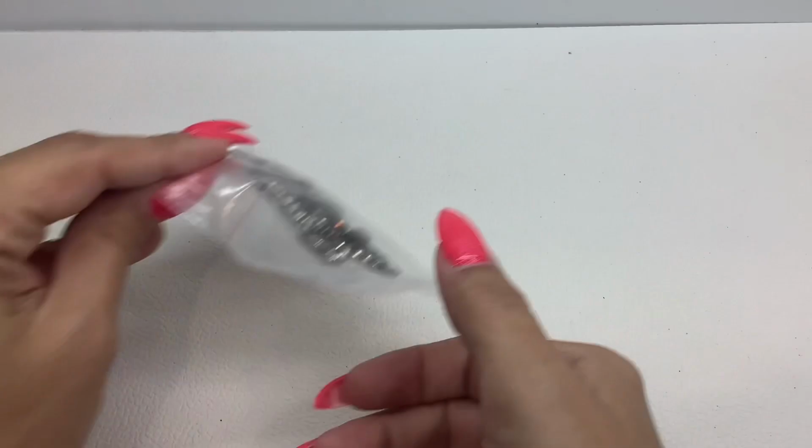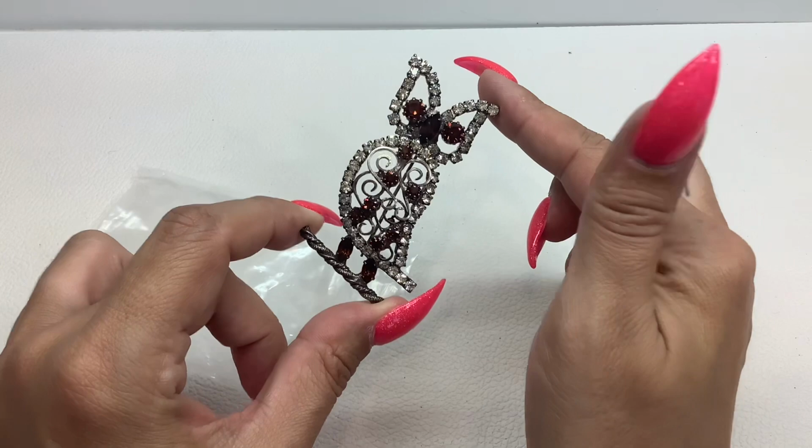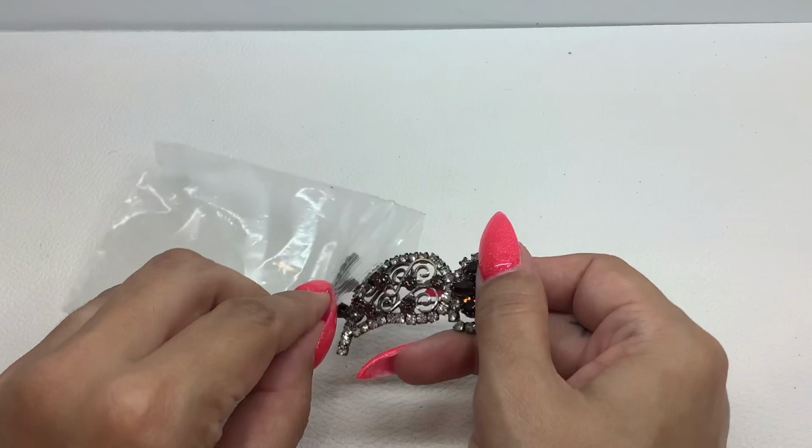This guy, I had to grab. He's so cool. He is a vintage rhinestone owl brooch with the brown stones and clear. Silver tone, vintage little owl. We're going to do 10 on him. He's cool. I like him. I like him a lot.